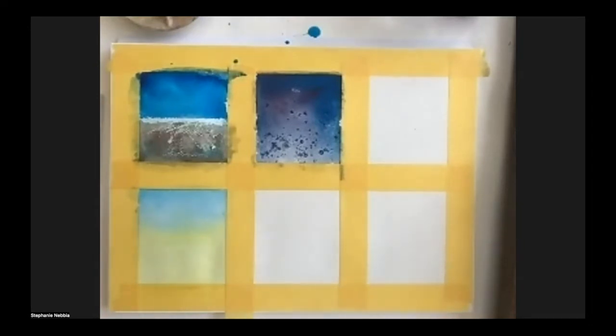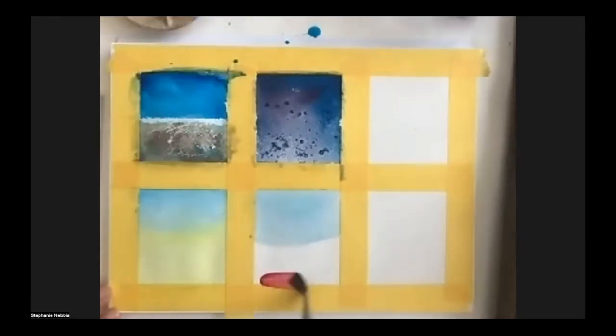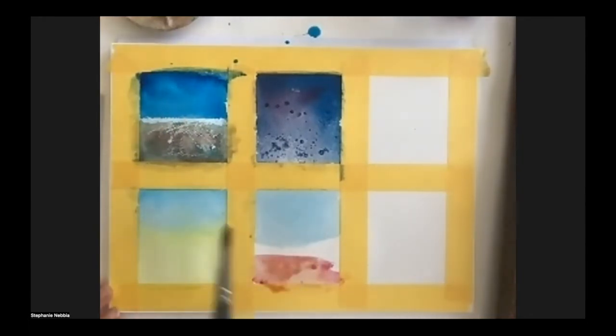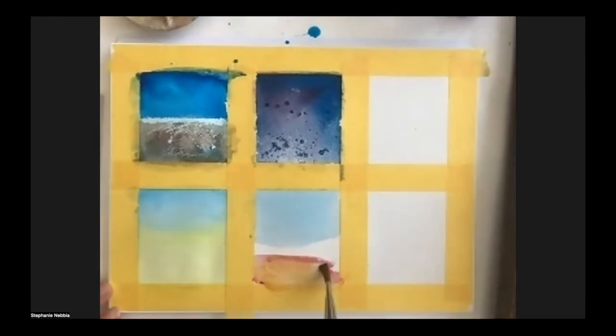And I'm going to, again, like I did before, use something a little bit more subtle in the sky here, and I'm now going to make a little bit of an orange, as I did before, as a nice complementary. So I'm going to add some yellow to that red. It's still a little bit red, so I'm just going to add a bit more yellow. So what you can do is really read the colour and add to it.